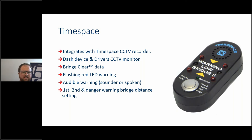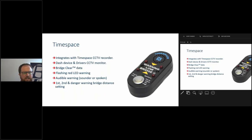If you've got alerts set up in the CCTV recording, then it'll mark where a low bridge alert was triggered, so that you can easily find the CCTV recording for it. And it, a bit like the iBus, has got an early warning and an imminent warning alert as well. So those are the three different technologies that we looked at in the report.